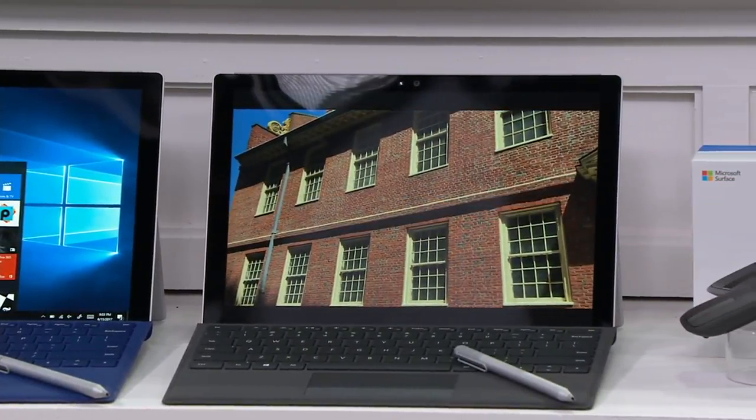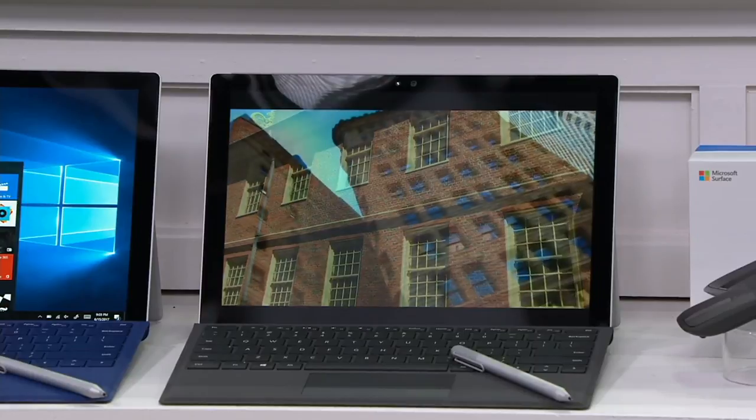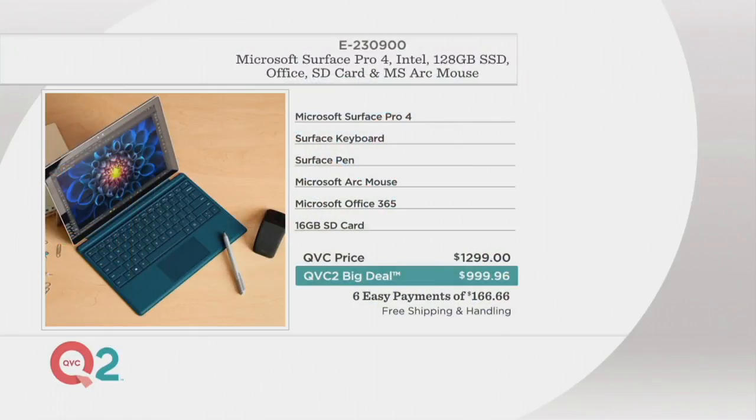Here's how it breaks down in terms of value, and here's what we need to clarify. Now, I'm just going to lay it out there. Could you get that Surface keyboard for $150? Good luck. Good luck getting the pen for $60. Good luck getting the mouse for $60. And good luck getting Office 365 for $80. Put it all together, and you know what you probably get? Yeah, you're talking $1,299 if sold separately. We've got it all together here for 6 easy payments of $166.66. The value story is great for what you're getting and all that other stuff.